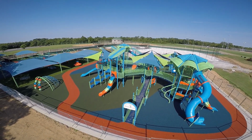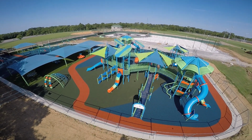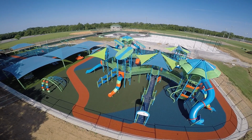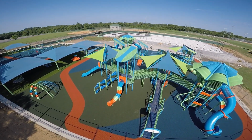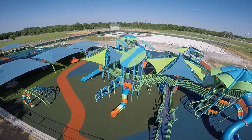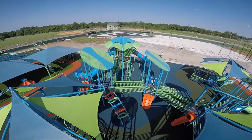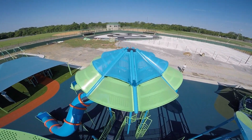I think it's cool that it's marketed, and it certainly is custom tailored to kids of all types with all challenges, but it's really for everybody. It's an inclusive park, and it looks like a lot of fun. I walked there today, obviously flying the drone, and I was really tempted to play there as an adult. So it just looks amazing.